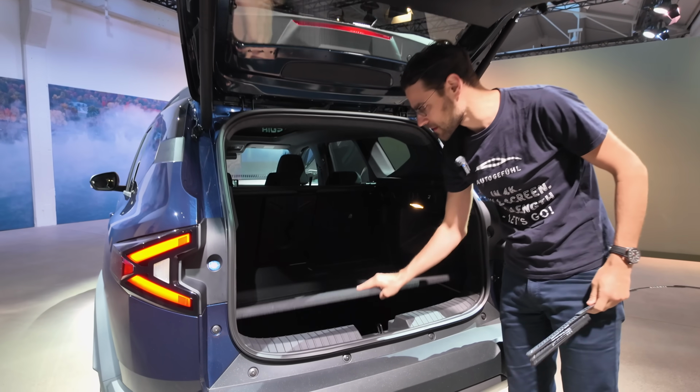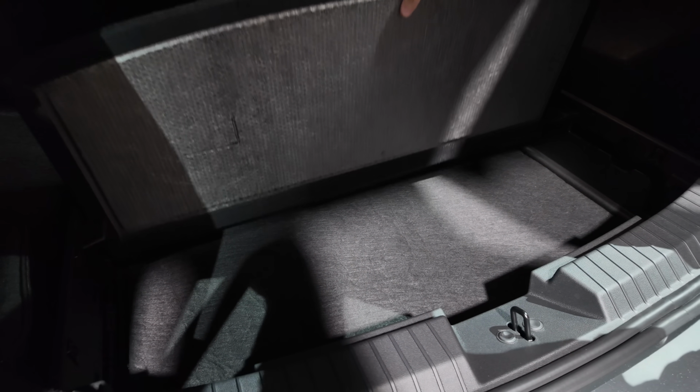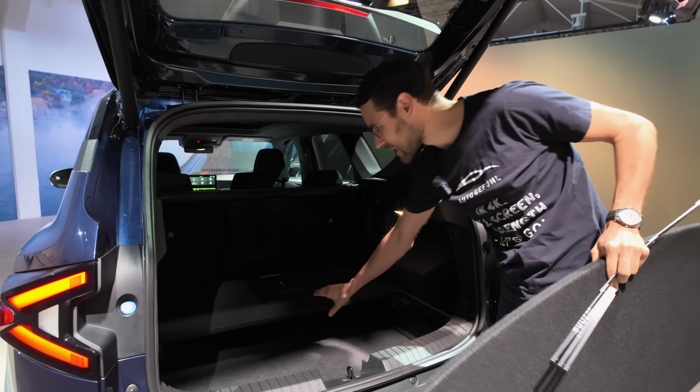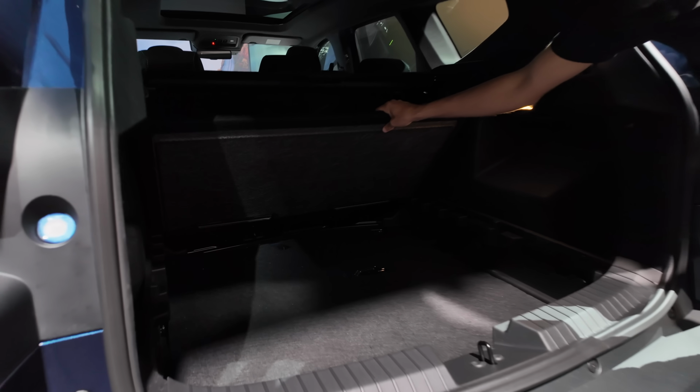Then you have these splitters here. So there is actually reasonable space here and reasonable space in the rear. There we go. You can take this out here completely as well. And then you have this second split right here. You can put up like that. I could also imagine maybe like a spare tire could fit there, for example.